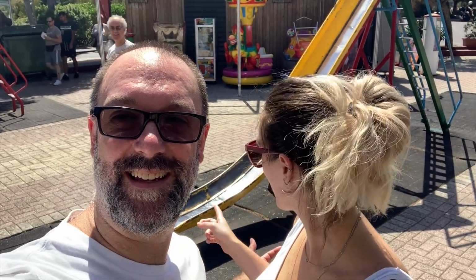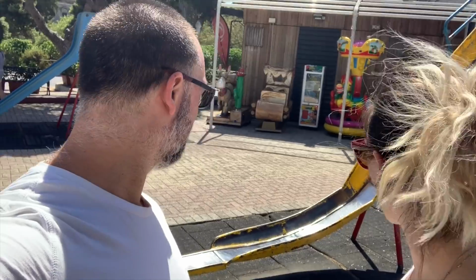This is the slide that Natasha used to play on as a kid. Same one. Look how narrow it is. Nothing has changed. It used to be really slippery though, so very fast, because of the heat.